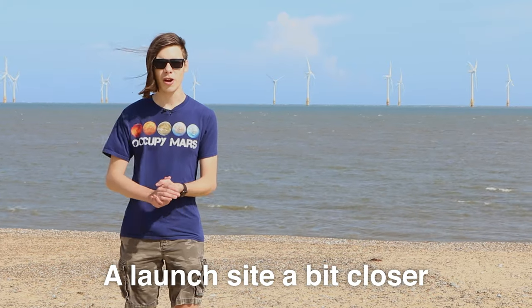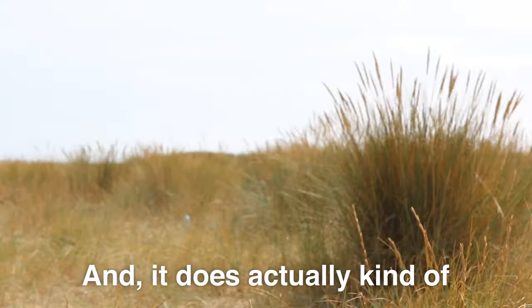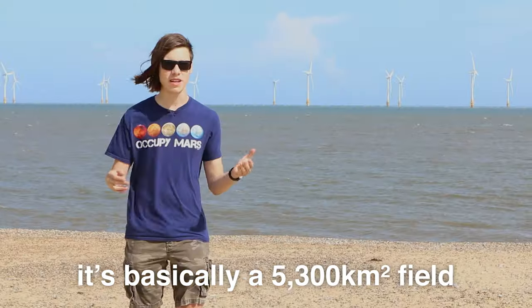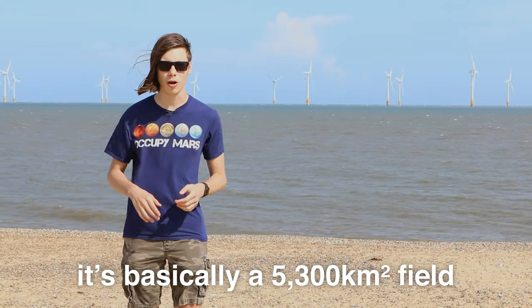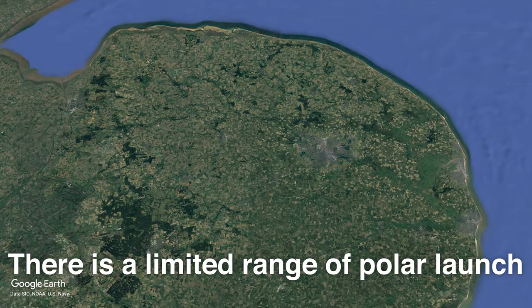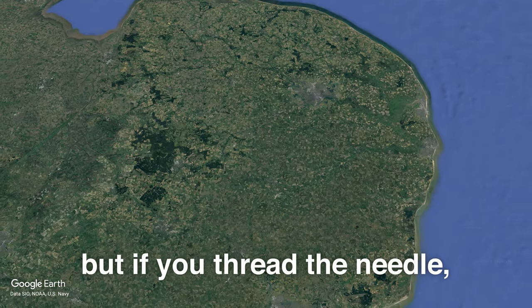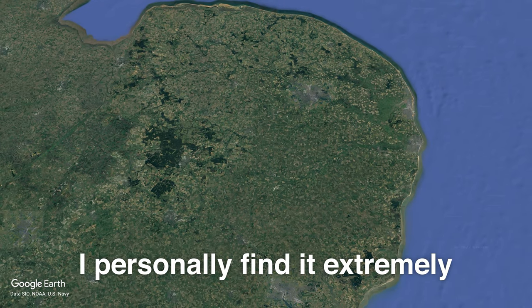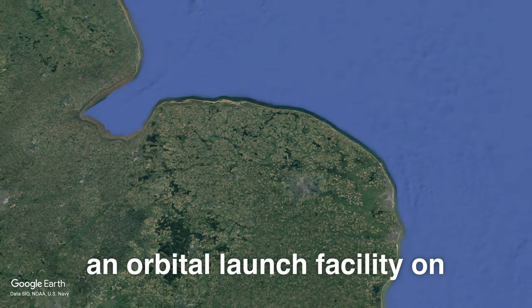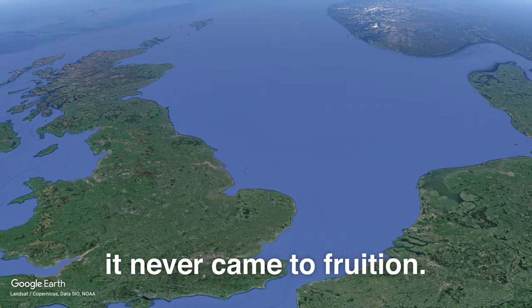A launch site a bit closer to home was also considered in my home county of Norfolk, and it does actually kind of make sense, as apart from the city of Norwich, it's basically a 5,300 square kilometre field with some rivers here and there. There is a limited range of polar launch opportunities from Norfolk, but if you thread the needle, it is possible. I personally find it extremely annoying knowing that you could have had an orbital launch facility on your doorstep, but because of budget cuts in the 70s, it never came to fruition.